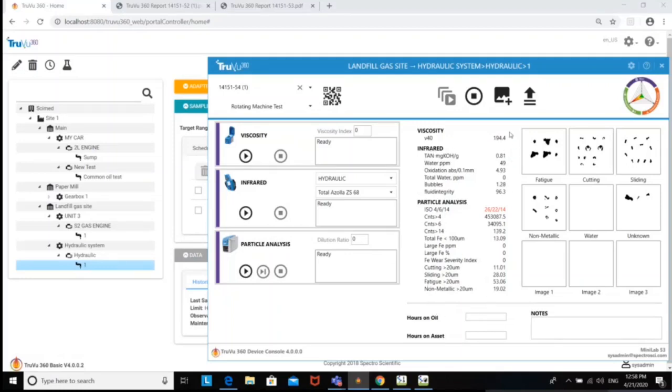These are just numbers for the operator to upload up to the TrueView software itself, but it's like a summary of the analysis that he's just done. So there's all the numbers, viscosity, some oil property here, the particle counts, ISO codes, and the wear index here with cutting wear, sliding wear particles, and some images here of the wear shapes themselves. What the operator then did, that I did, and you didn't quite see, was to press the upload button, and these numbers should have gone up to the cloud.